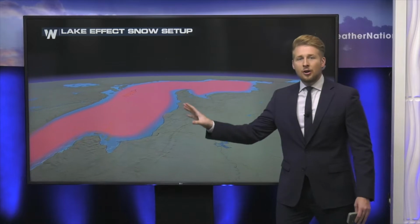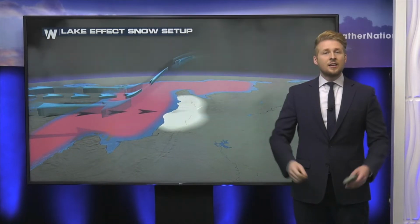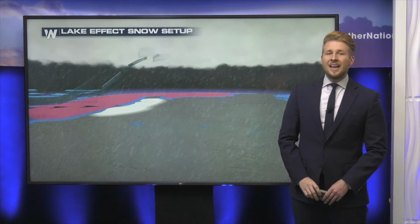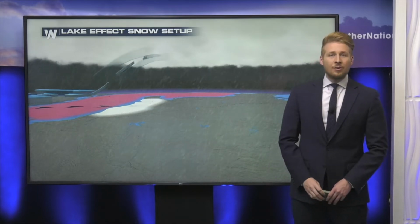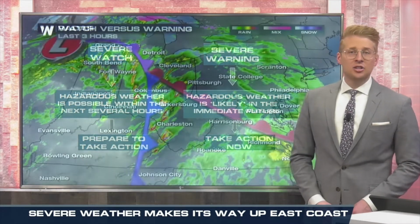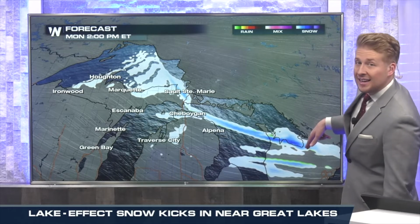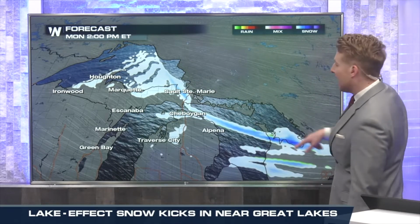As that moisture approaches the coastline, it's allowed to rise, eventually condensing, forming clouds and heavy bands of snow. Now, that banding of snowfall at times can be significant, leading to whiteout conditions. That watch, time to prepare. That warning, time to put that preparation into action. Could see a pretty significant band from Sault Ste. Marie all the way out into Canada because of that fetch off of Lake Superior and also Lake Huron.